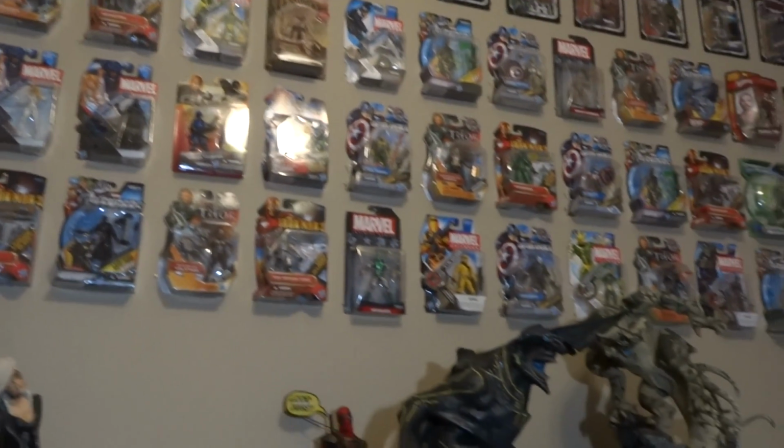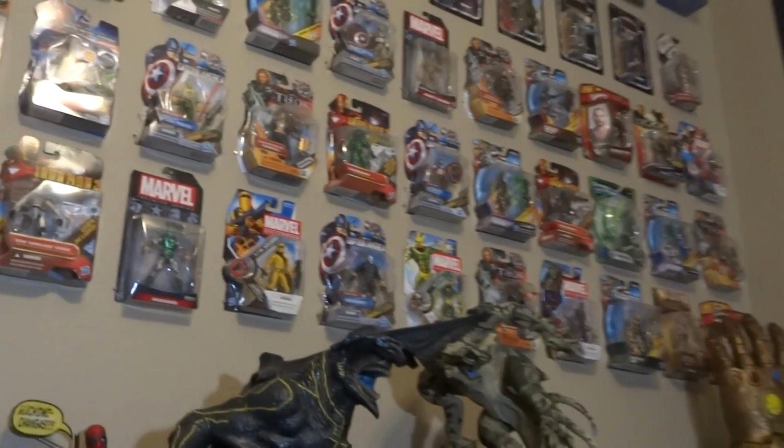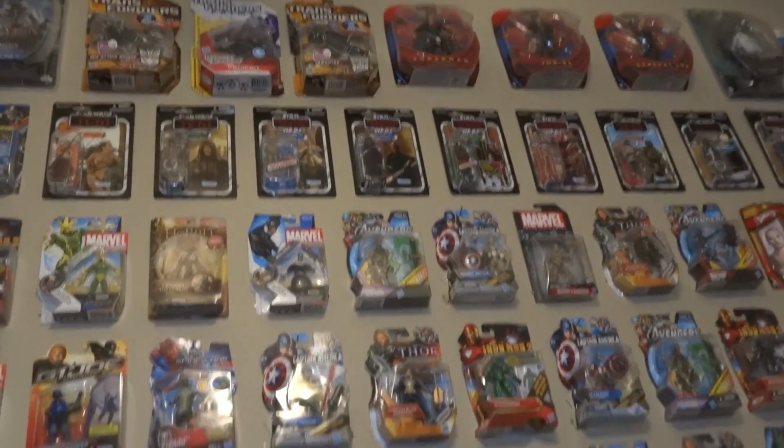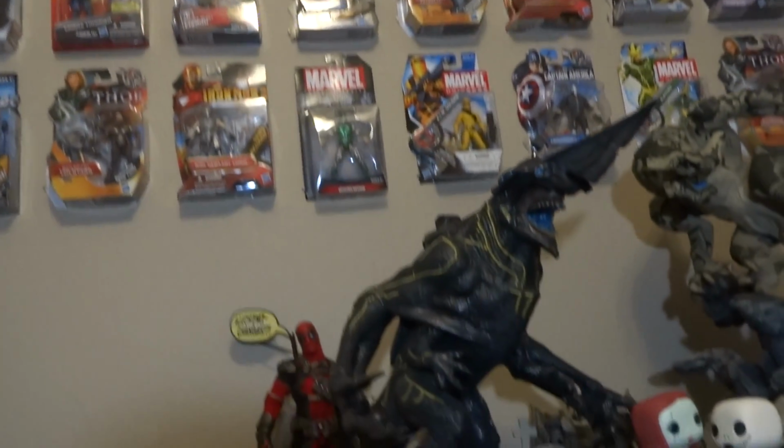Like I mentioned in every video of my collection here, I have some really nice high ceilings in this room. One of my favorite parts of this room is how high the ceilings are, so I was able to display quite a few figures there.